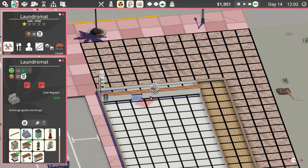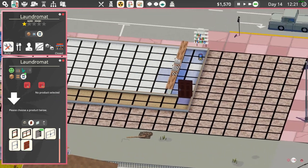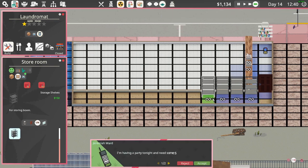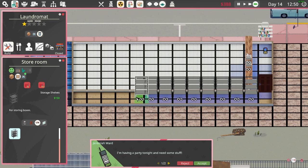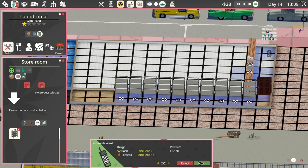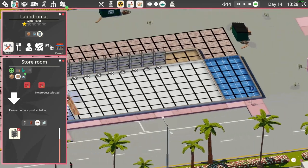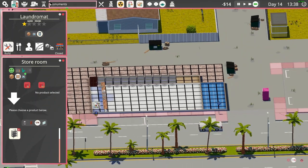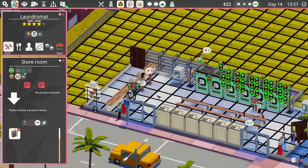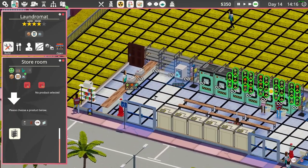Cash registers. Room. You guys want? We'll add you to the queue for now, but that's it. Okay. That door back there. That's everything's over this laundromat. Oh, there's some money coming out now. Yes. Keep sending me customers.